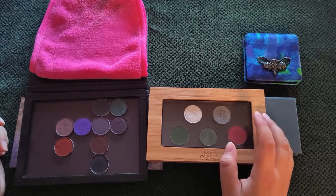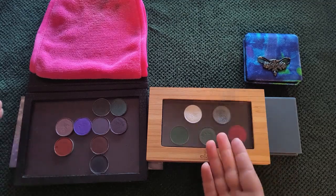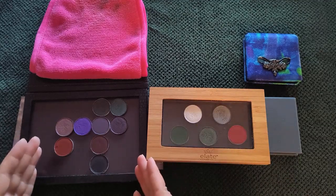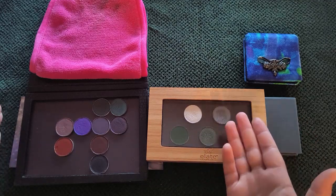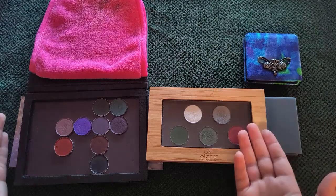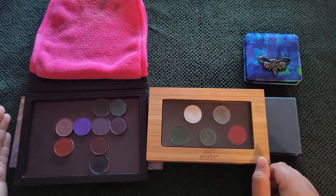But I am really enjoying it. I feel like I get to know the shades better when I only have this selection to make my custom palettes. I don't even want to call them palettes, but these selections. I get to really know the shades better.